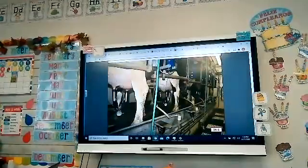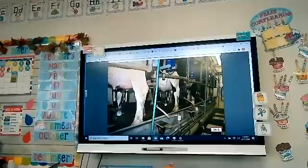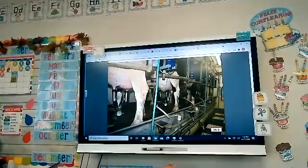However, on a modern dairy farm, machines are used to milk the cows. The farmer hooks the hoses up to the udders, but then the machines do the work of pumping milk out of the udders. On a dairy farm, the building where the cows are milked is called a milking parlor. Cool.